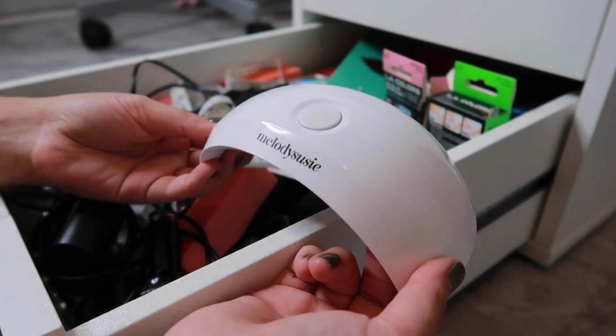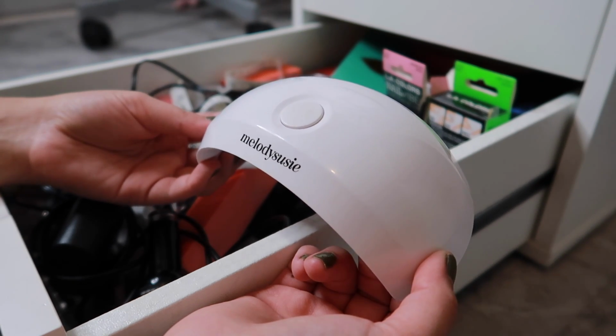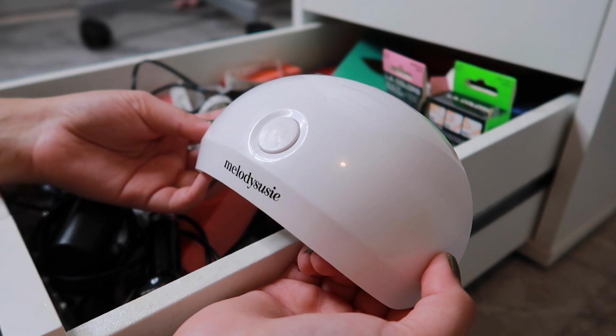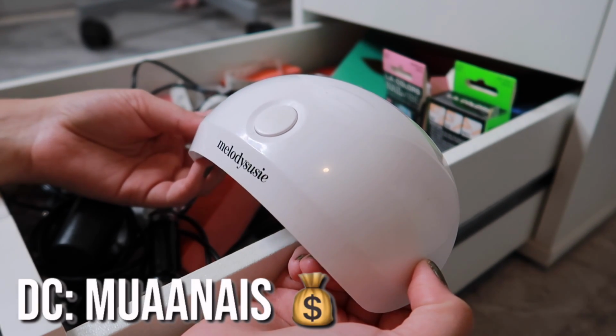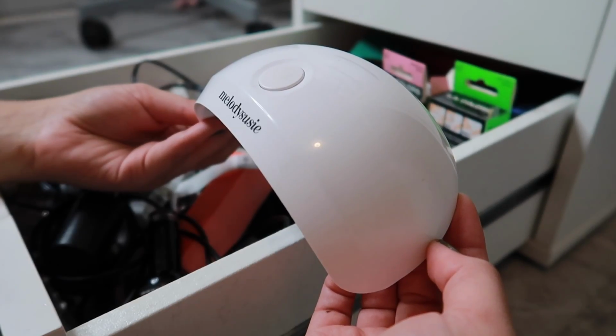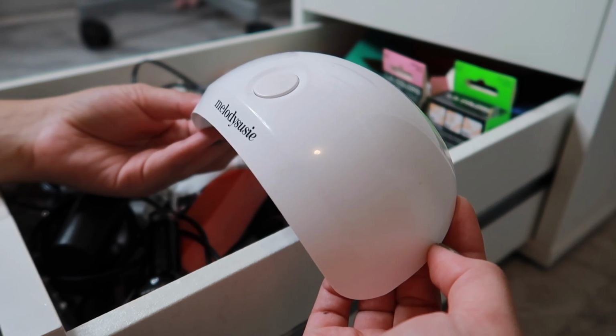I use gel nail polish, so this is the Melody Susie UV lamp. I believe this is 40 watts. I do have a code. I'll go ahead and put that up on the screen right now so that you guys can save some money. This is a little UV lamp. It fits only one hand, which is fine because I don't really need something so damn big. Whatever gets the job done is perfect.